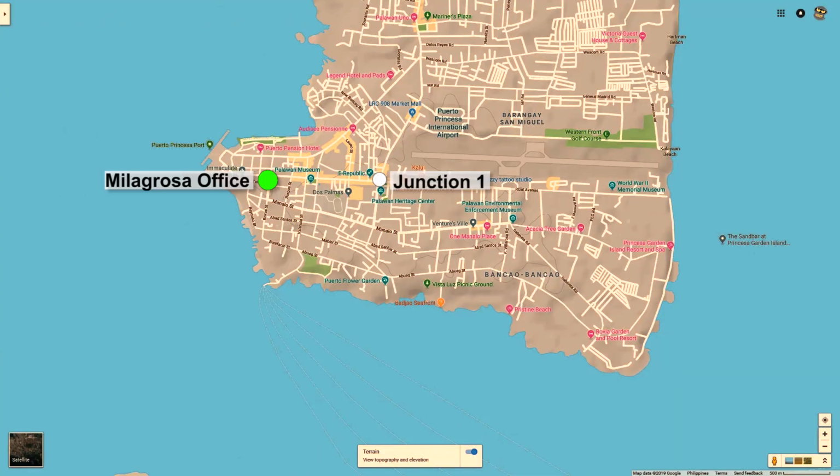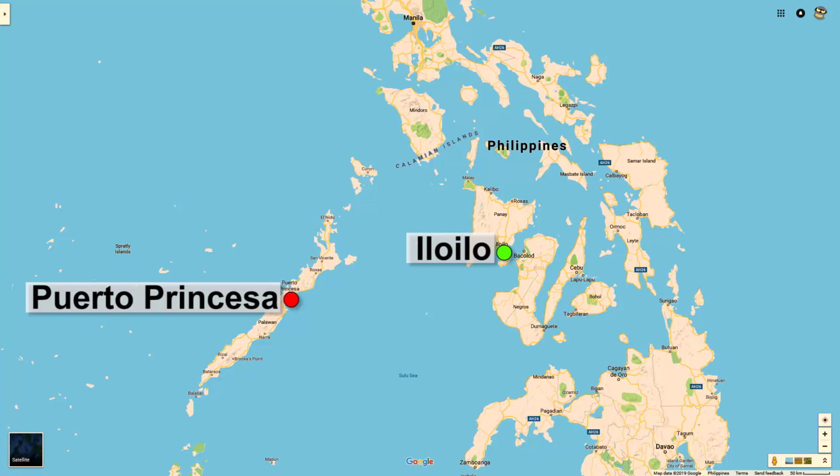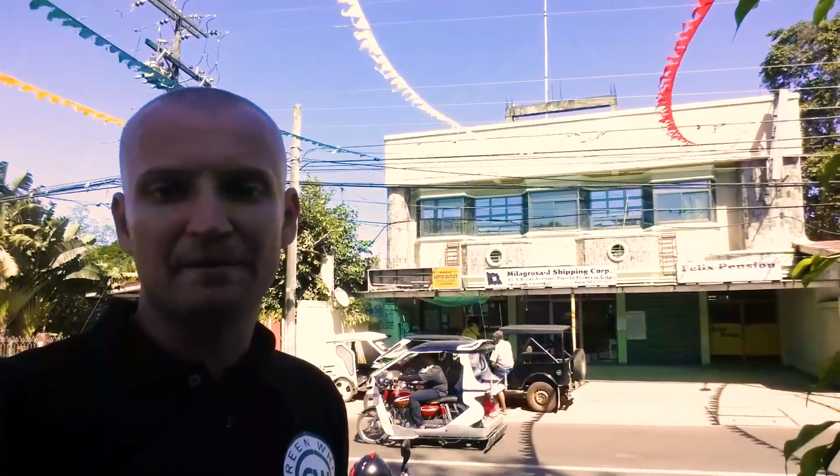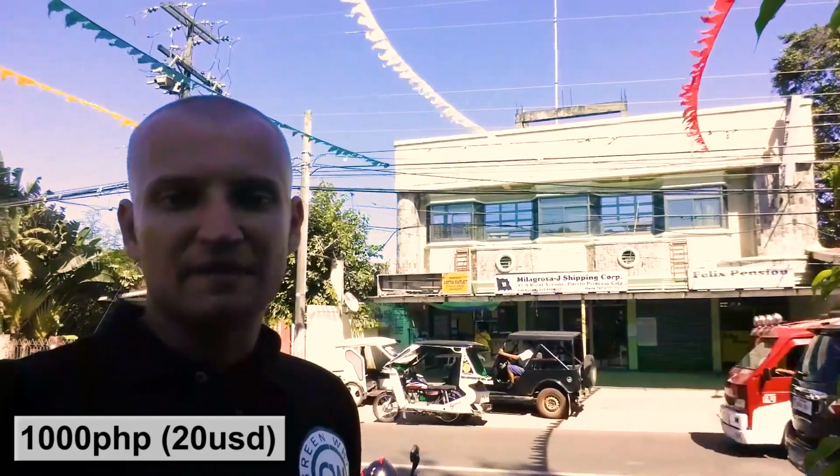And this one here is the Milagrosa ferry office. If you enjoy sea trips or have a lot of free time, you can take a ferry to Iloilo. It takes 2 days to get there. The cost is 1,000 peso. And the ferry leaves every Thursday.